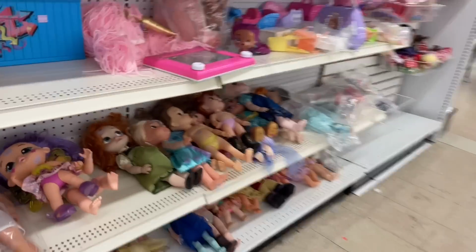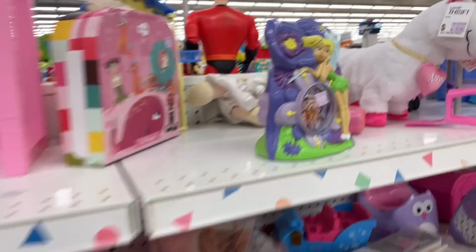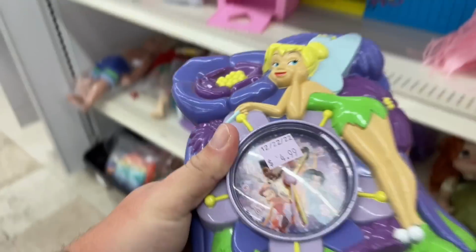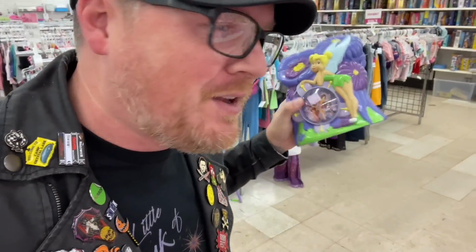All kinds of Disney dolls as well, which are cool, but again, I'm just gonna end up passing on all this stuff. This was the only thing I was really tempted by, this pretty amazing Tinkerbell clock. This is pretty cool. Let me look it up to see what it goes for. Not a whole heck of a lot. I could probably make like $5 off it. I don't know. Again, when it comes to reselling, I just don't really care anymore about reselling. I want to find things for me. That's my goal for 2023. Just buy a whole bunch of stuff for me and just kind of forget the whole reselling thing.